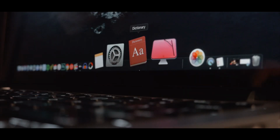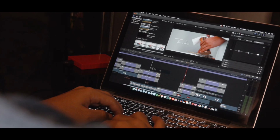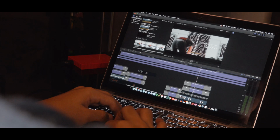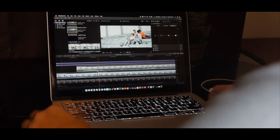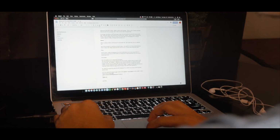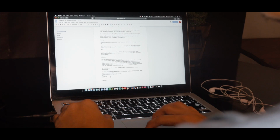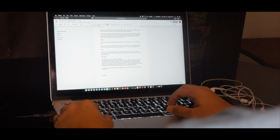Surprisingly, this device can handle basic tasks such as browsing the web with numerous tabs open, editing 4K videos, and doing some Photoshop edits. However, when it comes to rendering 4K videos, it took me almost 2 hours to render a 10-minute video, but downscaling a 4K 10-minute Fuga Tech video to 1080p, it just took me 20 minutes to render the full clip.